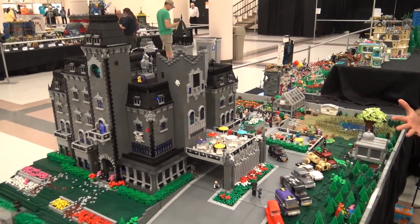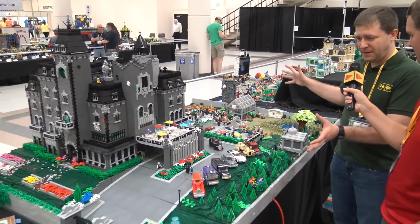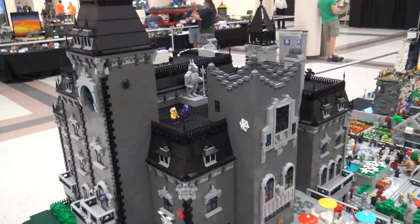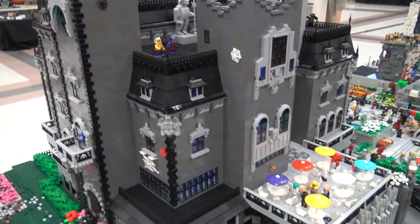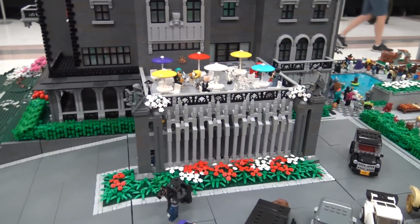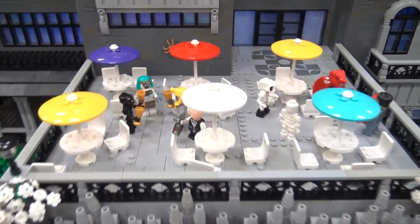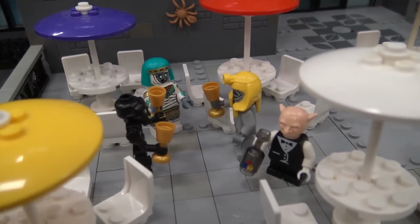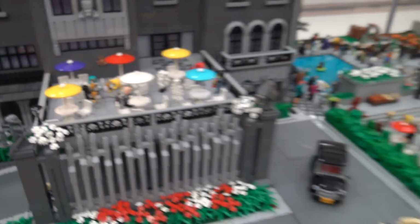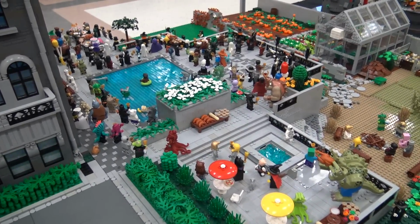So I integrated all 12 signs of the zodiac, which are hidden in the model itself, and all the signs of the Chinese zodiac are hidden in here too. So people can hunt and find things, which is awesome. I love the patio here, the very nice, fancy, decorative outdoor eating area. It's funny because that part's not really being used as much. Everybody's partying on the roof or around the pool in the back, and nobody's really on the actual patio above the car park.